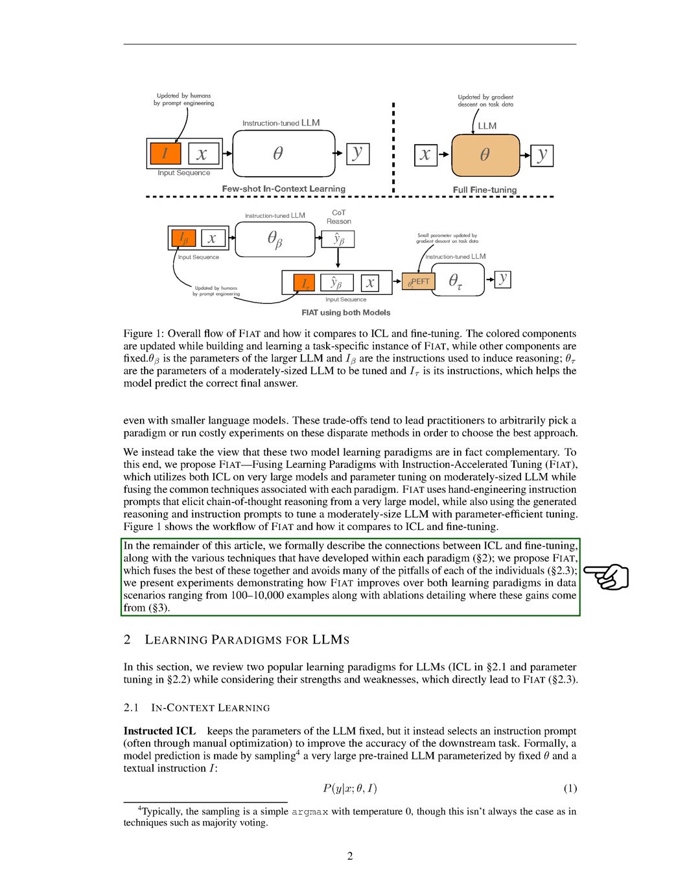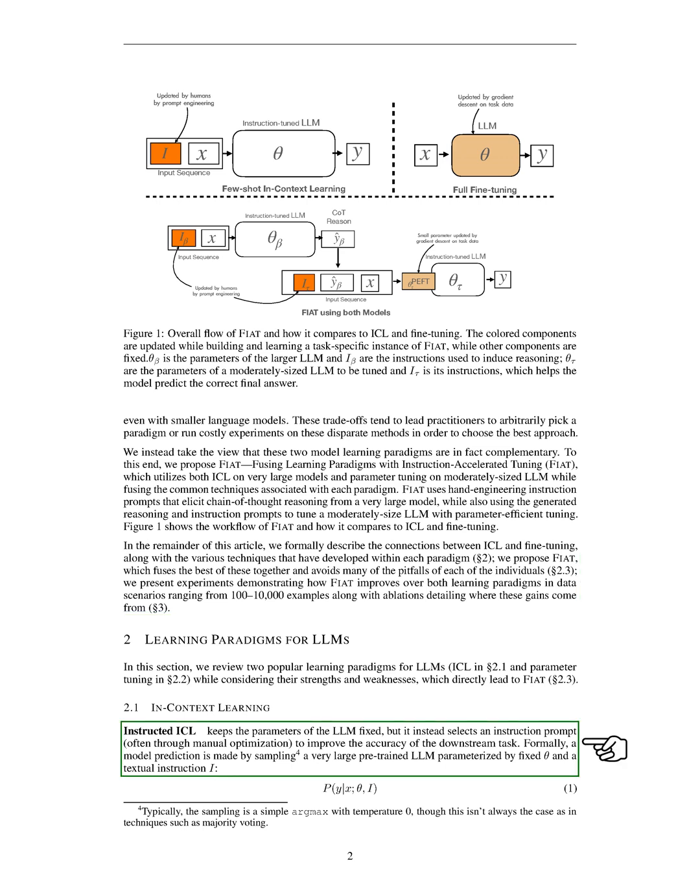In-context learning, ICL, keeps the parameters of the LLM fixed and selects an instruction prompt to improve the accuracy of the downstream task. A model prediction is made by sampling a very large pre-trained LLM parameterized by fixed theta and a textual instruction. While the instructions are prefixed onto the model input in practice, we intentionally notate them as an argument of the model, which we argue better reflects how they are conceptualized.